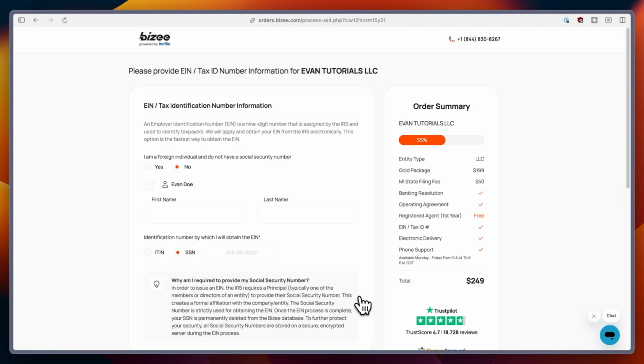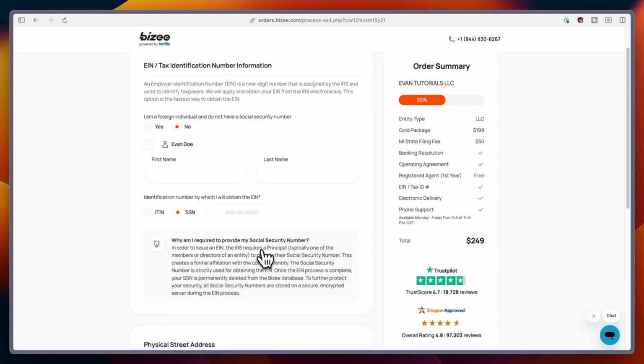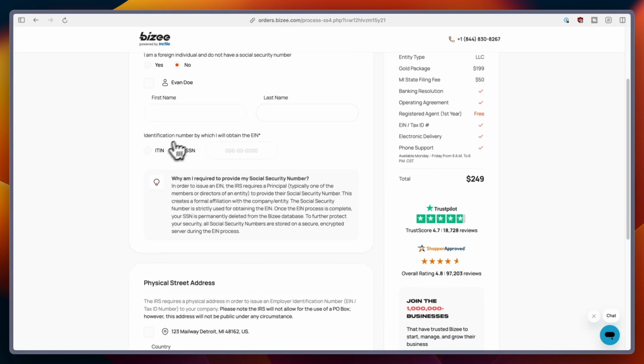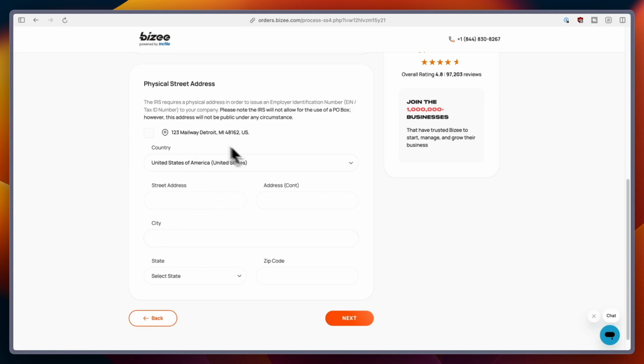Now here's where we're going to need to set up our EIN. So you'll need to enter in your first and last name as well as either your ITIN or your social security number in order to obtain an EIN. You will also need a physical street address to be attached to this EIN. Once you have entered that, go ahead and click on Next.